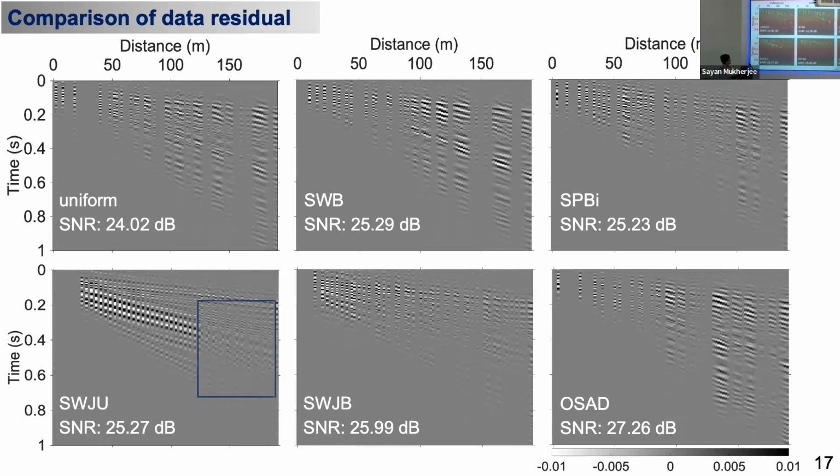And there are a few features that I want to point out here. The first one is for this jittered uniform method, we can see that there are some low velocity artifacts that I have pointed out by these lines. That's basically getting generated because of this regular distribution of the far offset traces that I showed in the previous slide. But if we take a look at the jittered Bernoulli method, which has a somewhat less regular distribution of the far offset traces, it doesn't have that much of these low velocity artifacts.